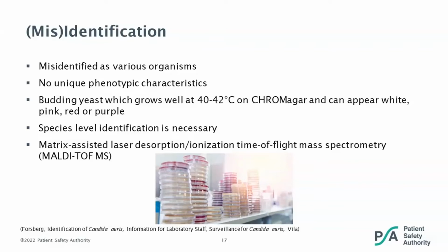Not identifying to the species level also leads to more cases going unrecognized. We know that in the United States, about half of clinical Candida auris cases have been identified from non-sterile sites. So if you're not speciating down to the species level, you would be missing a lot of those.